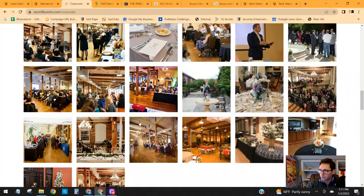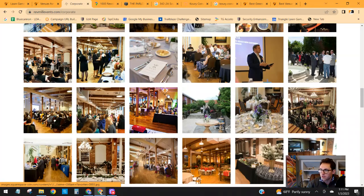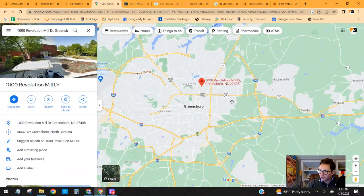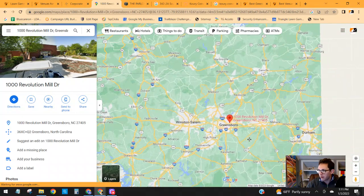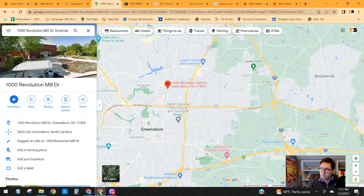As you can see, these are some great pictures from corporate events. They've got different rooms, so definitely check that one out if you're looking for a fairly large space. And as far as on the map, you can see that it's just north of downtown Greensboro. So if you're coming in from Winston-Salem or Raleigh or wherever, or just based in downtown Greensboro, it's not far from there. So definitely check that one out.